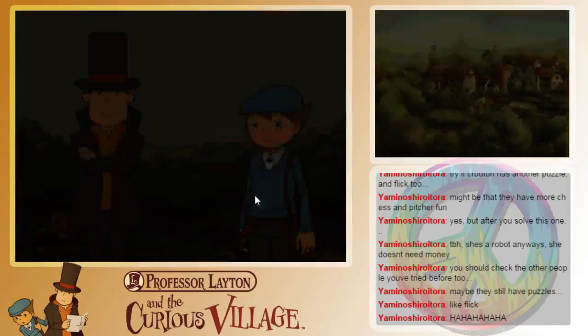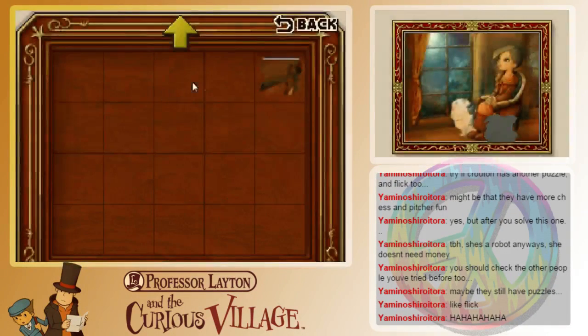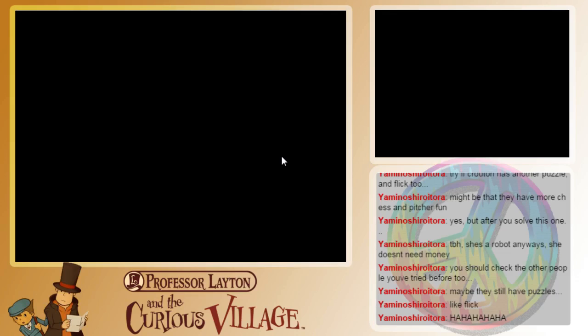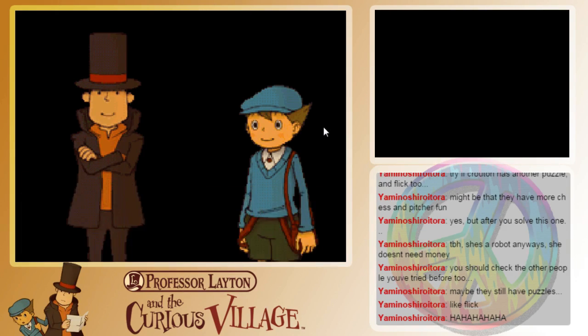Painting scrap. Found our last painting scrap. Voila! This painting is truly brilliant. It simply must go on my wall.